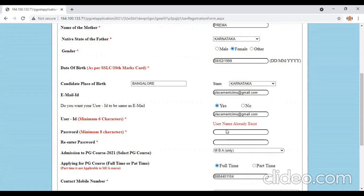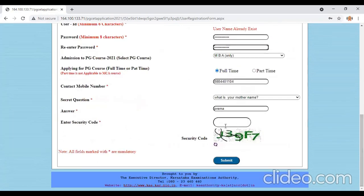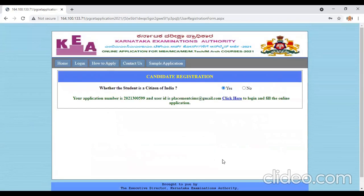So once you click this, yes, then whatever password you're selecting, you have to give and re-enter your password. And I've selected the MBA course. All these details are correct. Now let me click on the captcha part. Once this has been done, give the submit button. And this is what it is.